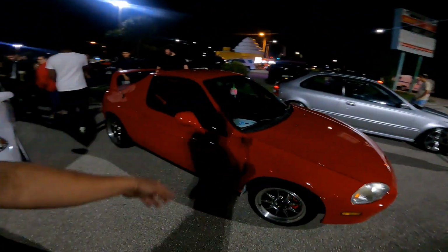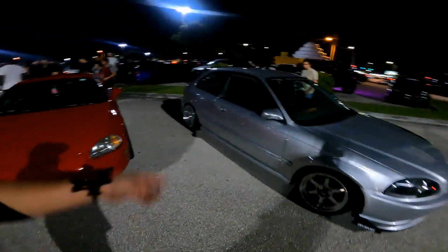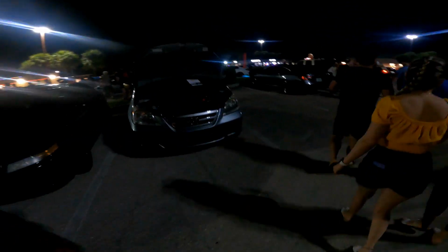You got your Stelso going on over here. This is a beautiful Civic, all nice and clean. There are more Hondas over here that we're gonna go take a look at. Pretty badass, huh? TSX. Let's see. Oh, stock TSX and everyone. And of course, we cannot miss. We got all the cars here.